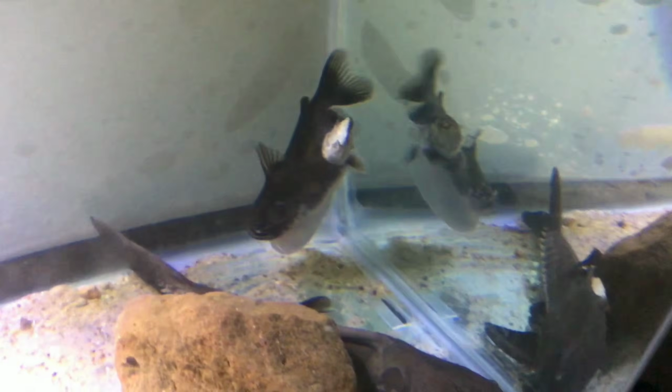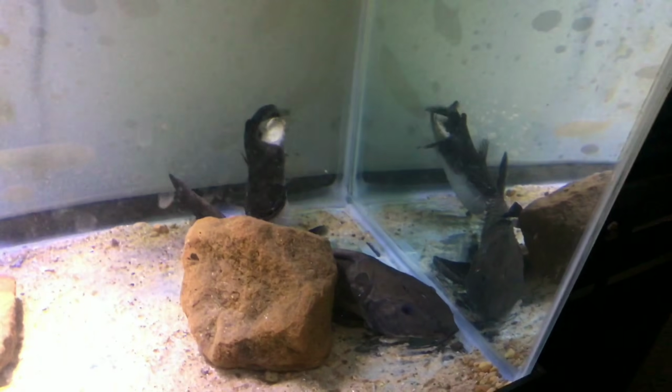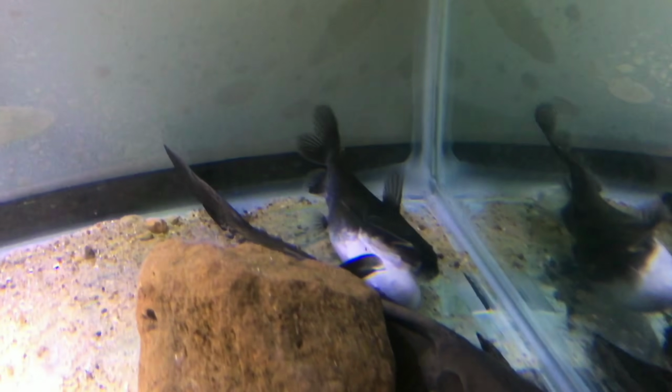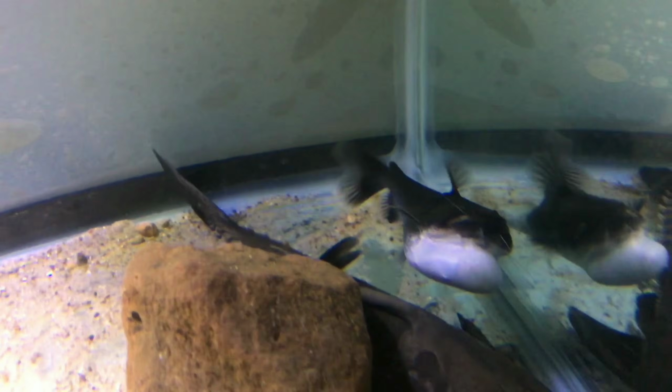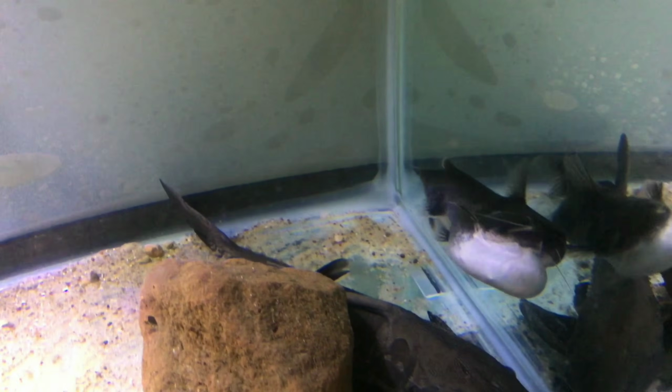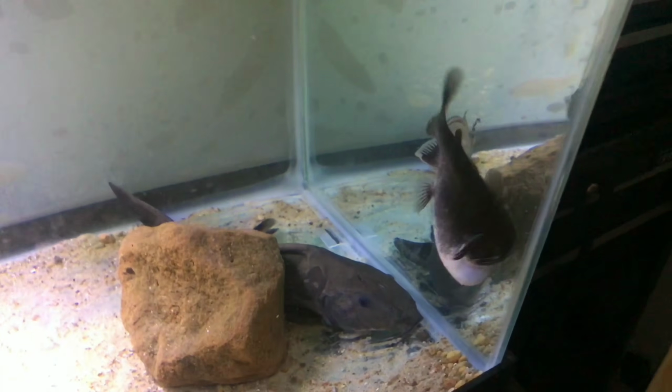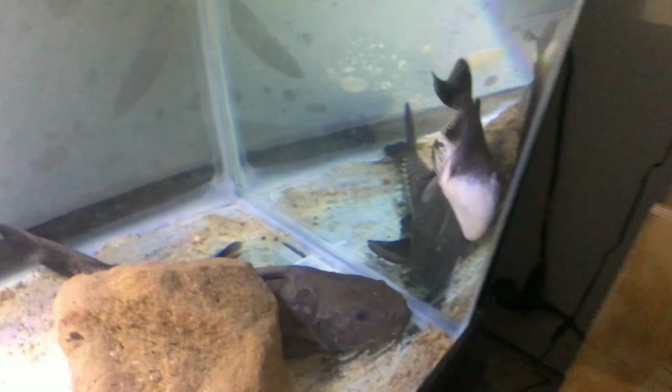Now, as you can tell, the Gulper's still swimming and moving around pretty well. He is a little lethargic, obviously, with something bigger than him in his stomach. But it's been a couple days now, and this Gulper Catfish is still alive.